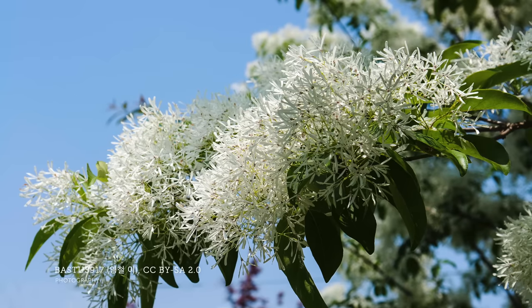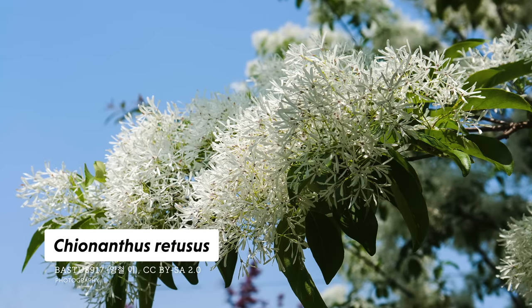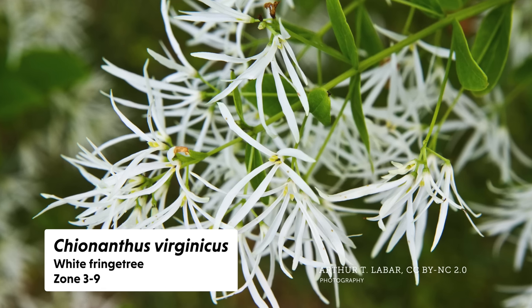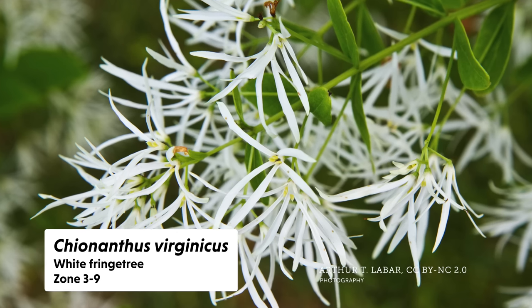There's also a Chinese variety that has been brought in the horticultural trade. And the flowers are really white and fleecy. I have one of these planted outside a garden bed as more of an ornamental tree. It's one that I would like to grow more in that interstitial space because it's a bit more wild, and I think it would add to the flowers.